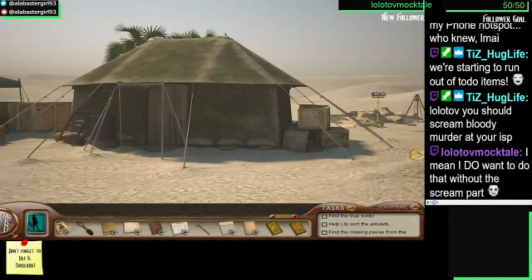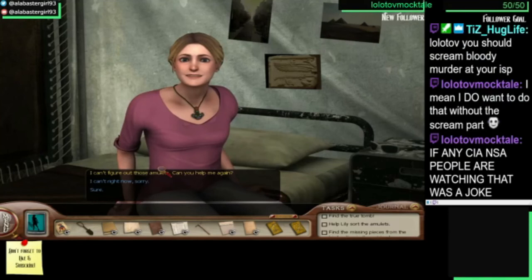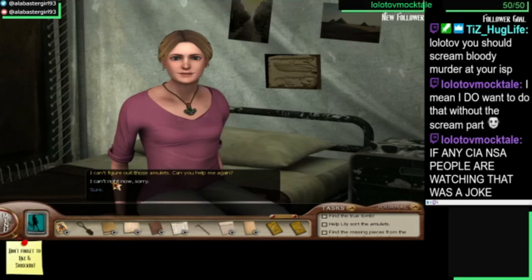I wonder if we can tell Lily about the tomb being empty. I can't figure out those amulets. Can you help me again? I can't right now. Sorry. That's okay. I'll figure it out myself eventually.